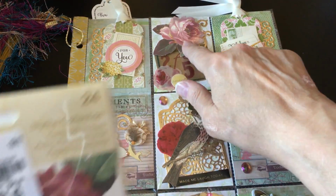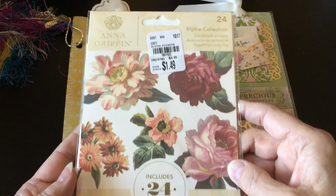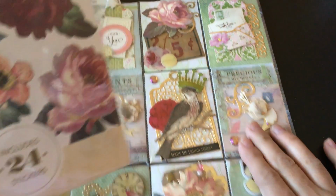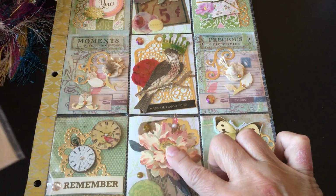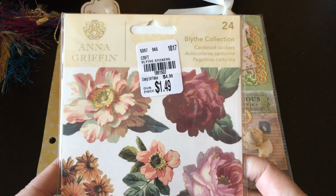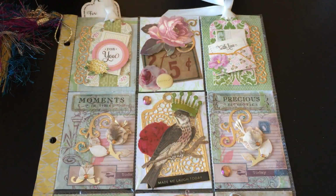And then this flower comes from this Anna Griffin sticker set that also came from Tuesday Morning. This flower did too. I think that's all I took out of there. And so that's where those came from.